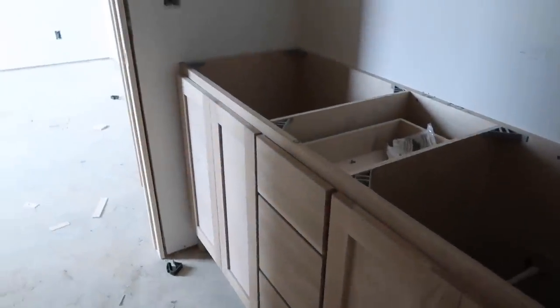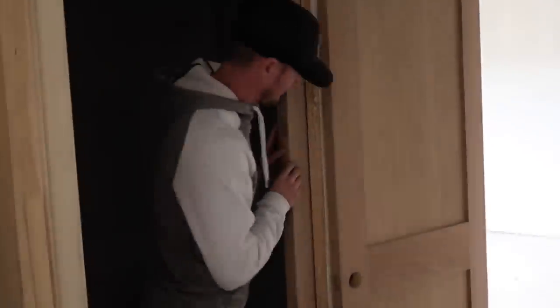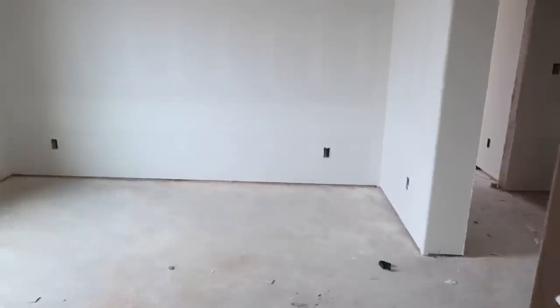If the guests are getting ready here, like my sister and my nieces, someone can be in the shower or going to the bathroom and still somebody can be out here getting ready. And it glides like butter. It does. It's very smooth. We'll have to check the laundry room and our closet. I didn't notice if they were in.